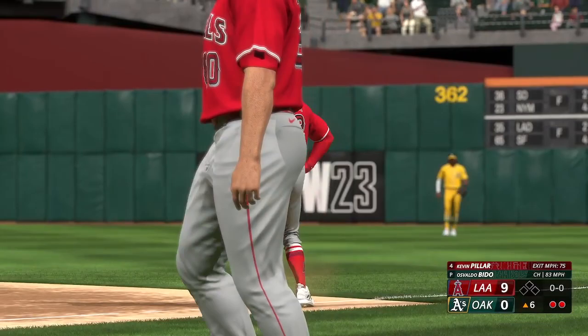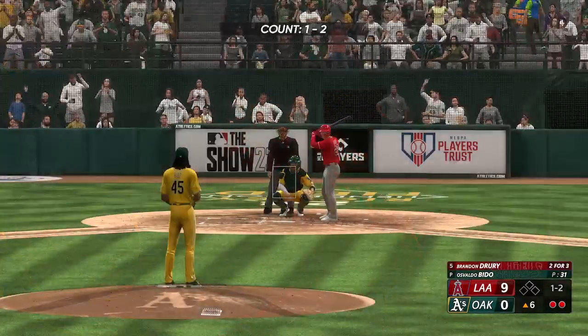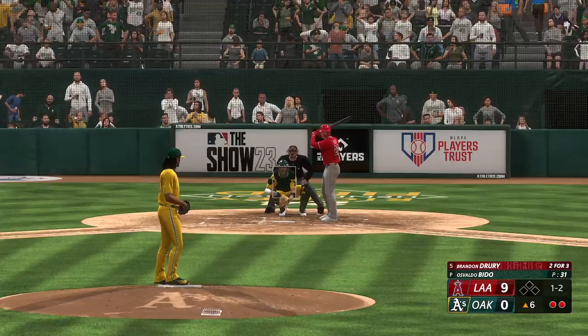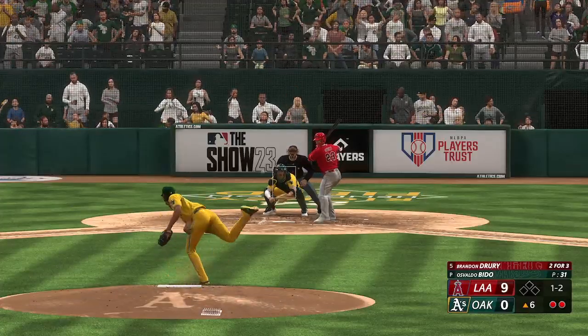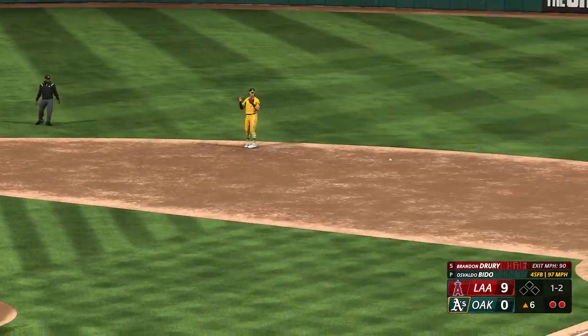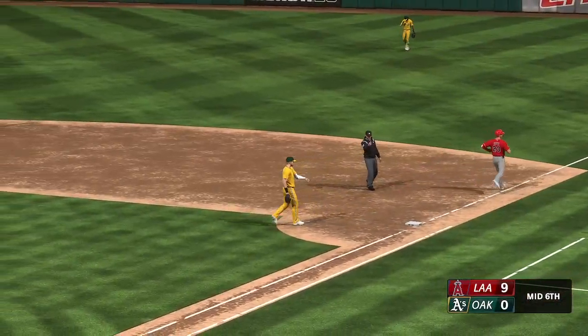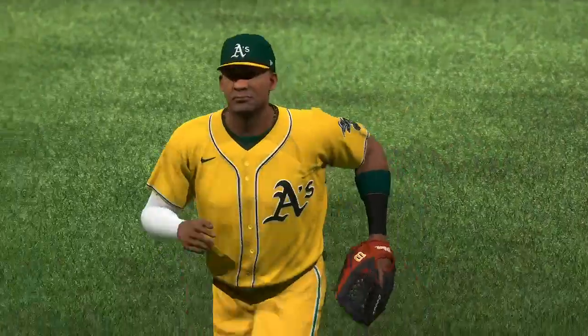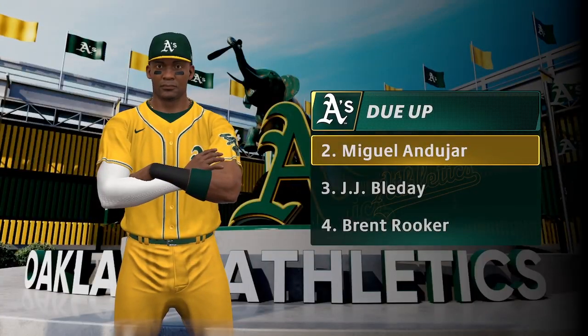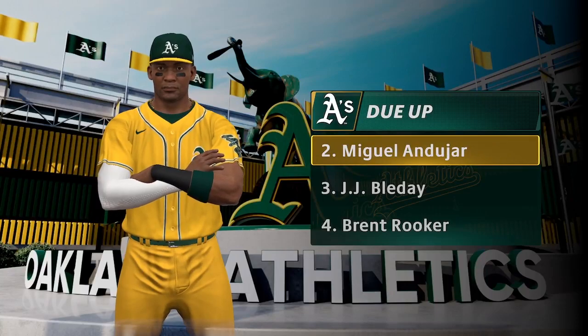Close play. Now batting, Brandon Drury to the plate. He's already homered here in this one. Up the middle. Oh, nice play to first. On the money. Nice play. 3 up, 3 down for him there. 2, 3, 4 due up in the home half of the 6th. It's the Angels 9 and the A's nothing.